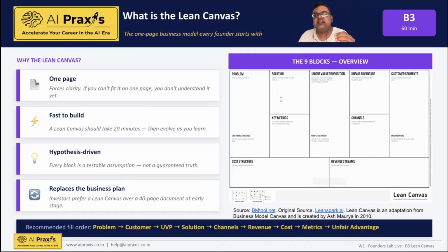There's another advantage, and that is it is fast to build. Instead of spending weeks writing a business plan, you do a Lean Canvas, right? And you can do it actually in 20 minutes. That's what Ash Maurya says, and it's in fact right as well. That doesn't mean it has to be perfect. It simply means you have captured your current thinking. You will improve it as you learn more.